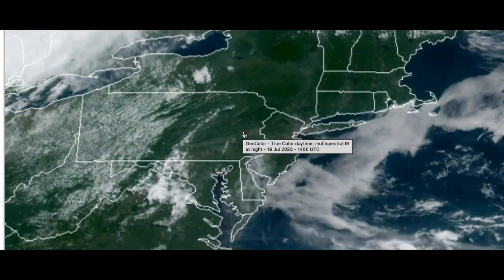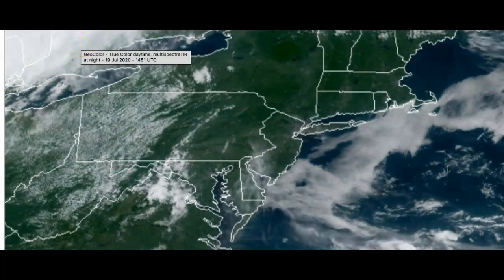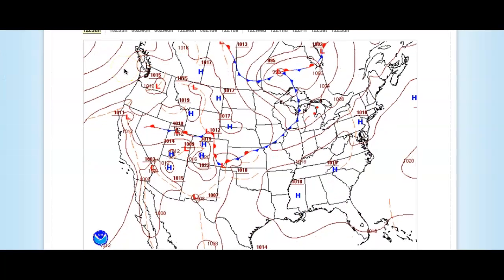So again, you can't rule out an isolated thunderstorm in this environment with some of these boundaries setting up, but overall it's just going to be a hot, steamy, uncomfortable period of weather for today and for tomorrow. So definitely watch out for these dangerous heat indices.